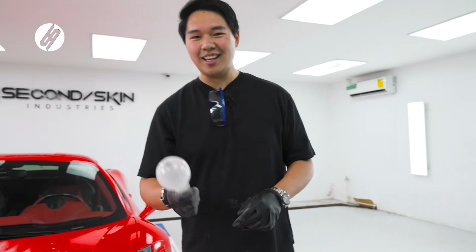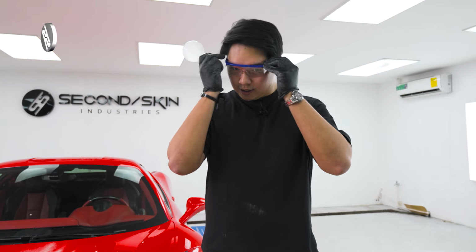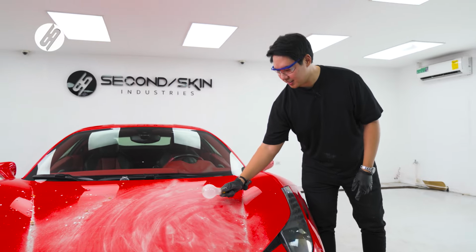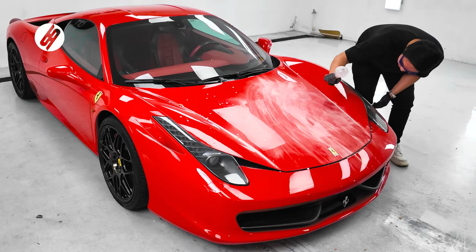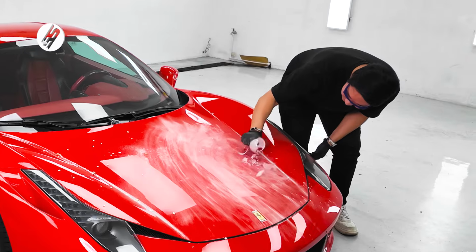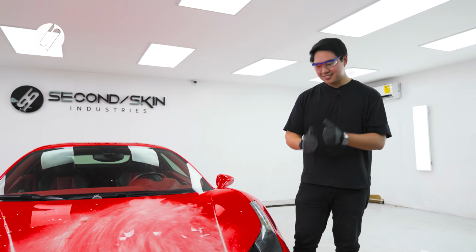So next we have a light bulb. So I'm gonna use my safety goggles for this kasi delikado. So I'm gonna use this and hit it on the Ferrari. Alright.